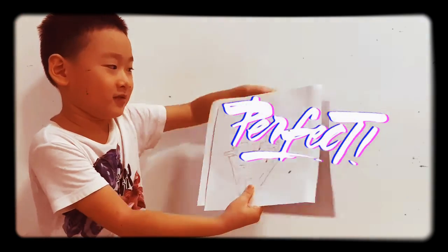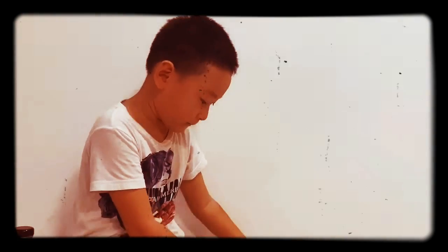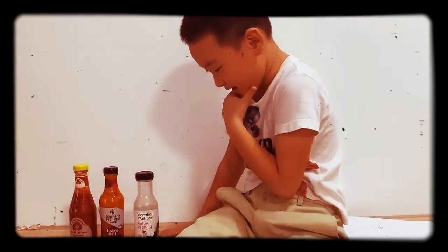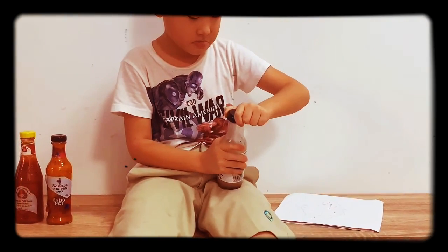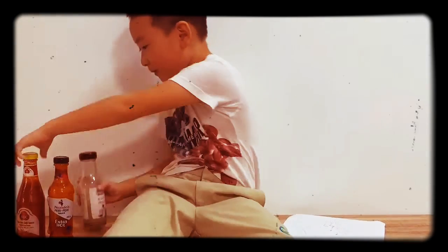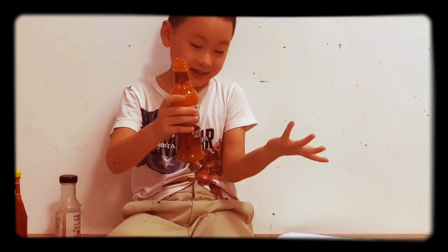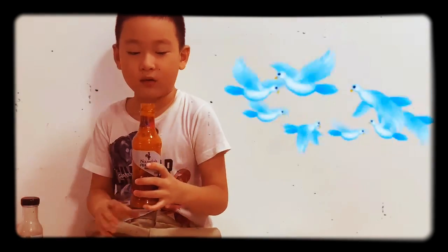And so, what would I choose? Watchers, what would I choose for the very first sauce? Okay, this one, there is only one way to do it. How about this? Okay, we're doing this test because I'm gonna test out what's the most liquidy sauce and what's the most sticky sauce. And the most liquidy sauce wins in this race.